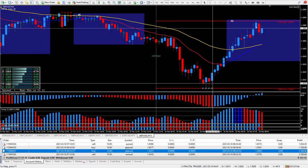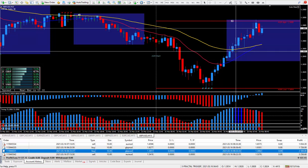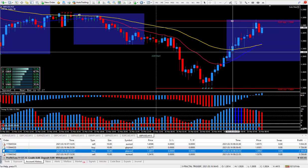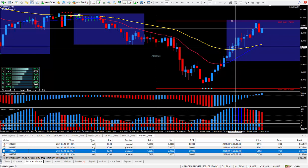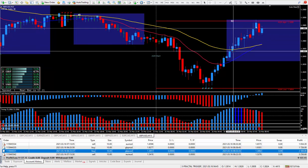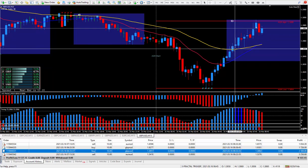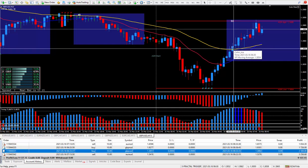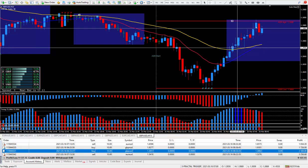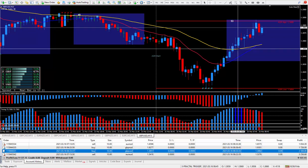but I was sleeping. But once I saw it clear the goal line here, I knew I was going to get some pips. And it could have easily done a bit of a pullback. But, you know, you just pull the trigger and keep an eye on the trade. Remember, trade management and money management is very important.